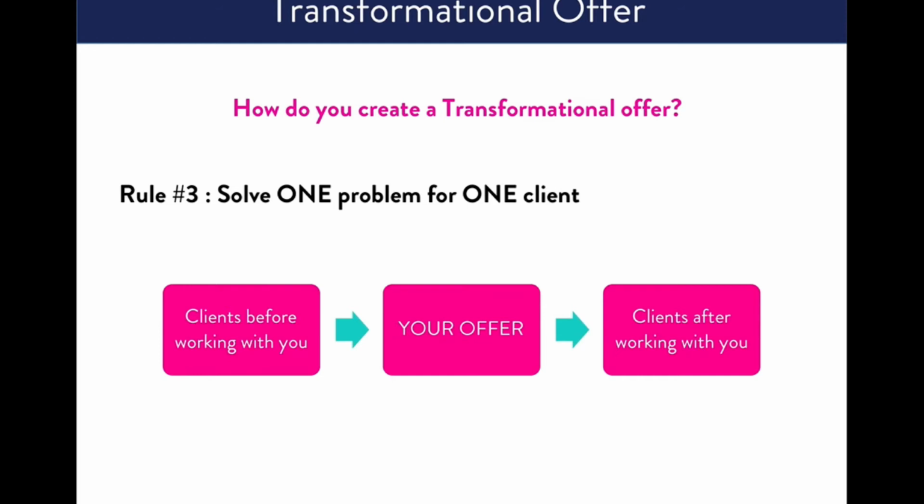How long does the process realistically take? Or, what kind of support, marketing support, mindset support does a person need to actually get from A to B, right? Let your offer come and evolve from this place.